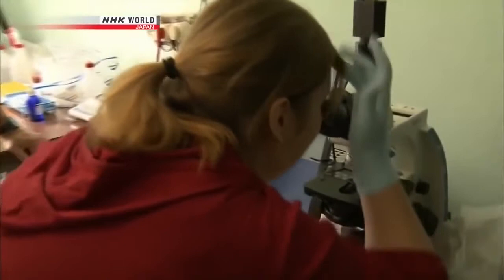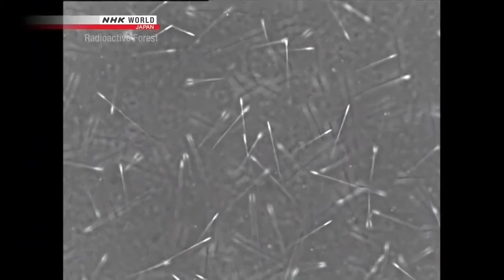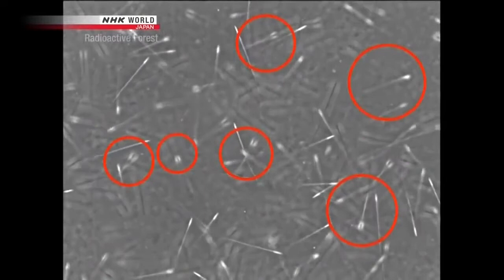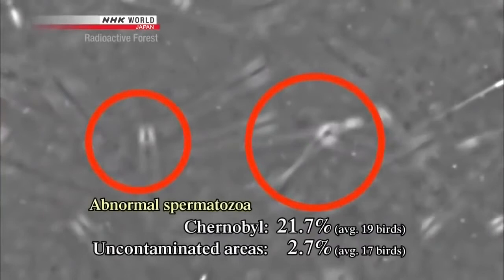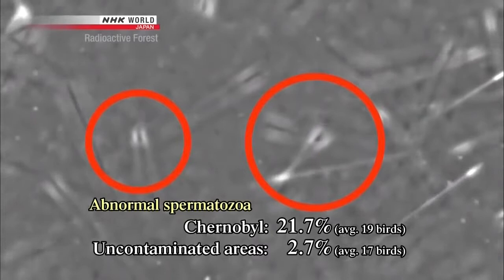Mosseau also analyzed the bird's sperm to investigate their breeding capabilities. This is the sperm from a swallow taken near Chernobyl. The spermatozoa circled in red are hardly moving. These abnormal spermatozoa make up, on average, 21.7% of all sperm cells. That's 8 times the ratio for swallows from uncontaminated areas.